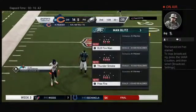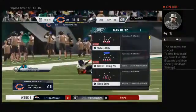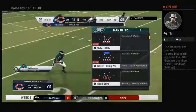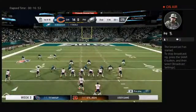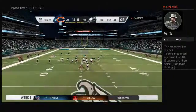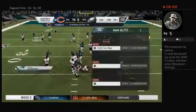Pass from Trubisky taken in by Gabriel. Trubisky to Gabriel there for a Bears first down. And that one was a lot of fun right there because that was the game within the game. 3rd and short, blitz was on. What's the key for the quarterback? Get out of your hands in a hurry. And that was a quick little completion. Got the job done for a first down.